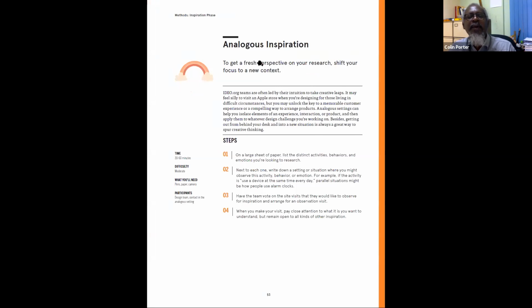So the next step we're going to look at is what we call analogous inspiration. Look at something which is a little bit different from the solution you're looking at and make a comparison, right? Here, IDEO says their teams are often led by their intuition to take creative leaps. Jump outside of your comfort zone now. They say it may feel silly to visit an Apple store when you're designing for those living in difficult circumstances, but you may unlock the key to a memorable customer experience or a compelling way to arrange products.